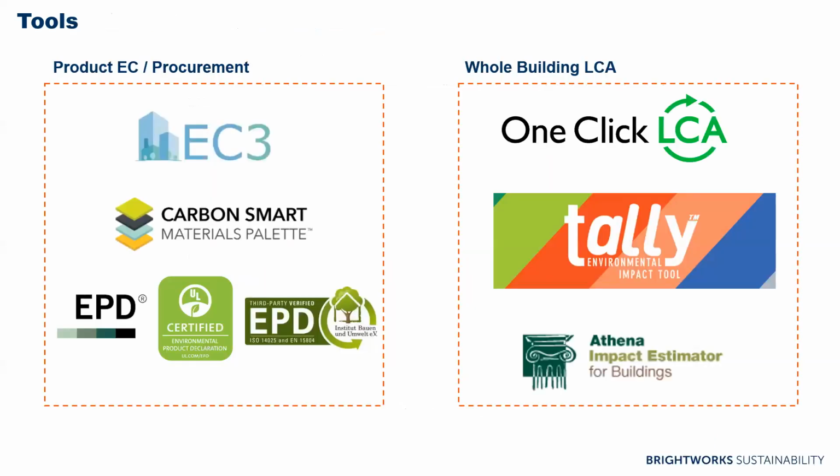And so there's a lot of tools in the marketplace that you can use to help select better products and do an analysis of the embodied carbon footprint of your building. The main ones on the product side are the EC3 tool, which helps make EPDs or life cycle assessment information of products more comparable, and it's quite user-friendly and is free to use. There's also the Carbon Smart Materials Palette, which focuses on some major materials such as concrete, wood, steel, insulation, and carbon sequestering materials, and talks about how those products can be specified or optimized in the design of buildings to reduce their embodied carbon footprint.